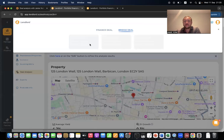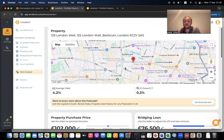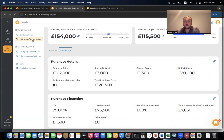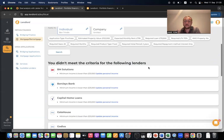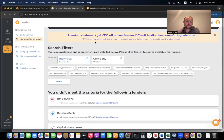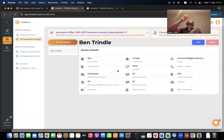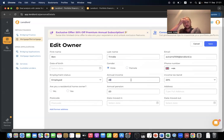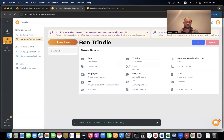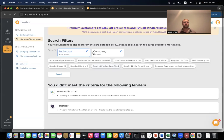You can always click on finance this deal, and then you can see your bridging options. I don't know why there are no buy to let here right now, but if you go to the finance tab and click mortgage remortgage, this is a new account. You can see that in this case, it's a new profile. I don't meet the requirements for many lenders because of my minimum income threshold. So you can go to this page and put, you don't need to put the exact number, just if you want to cross the threshold, then you can go back and run the search, and perhaps you will see some results now.